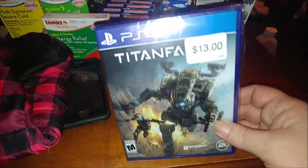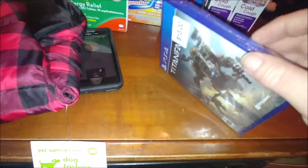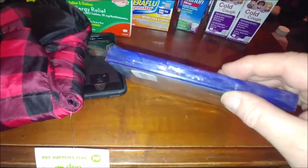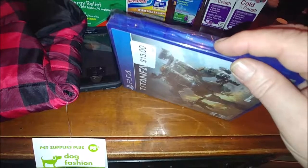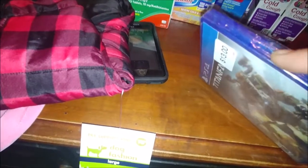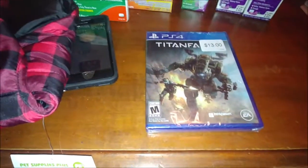PS4 Titanfall, found it in a dumpster that does not sell video games. Was all excited because it's still sealed in plastic. Get home and notice there's a tiny slit in the side. You couldn't open it, but you could peek in enough to tell. They cut this tiny slit in the side and slipped the disc out of there. So it's empty.